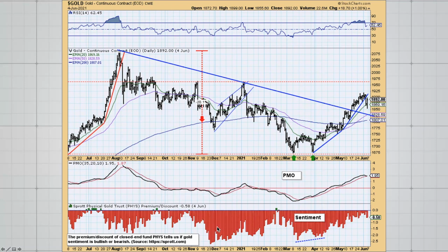And when you have very high discounts, that means people are very bearish. And sentiment being contrarian, we always look for the reverse. So back here, we actually had some premiums, and typically that's going to come before a decline. Now you can see that the discounts have really shrunk. That means people are getting more bullish about gold, which I think we all have been familiar with as it's been talked up a lot lately on this rise.